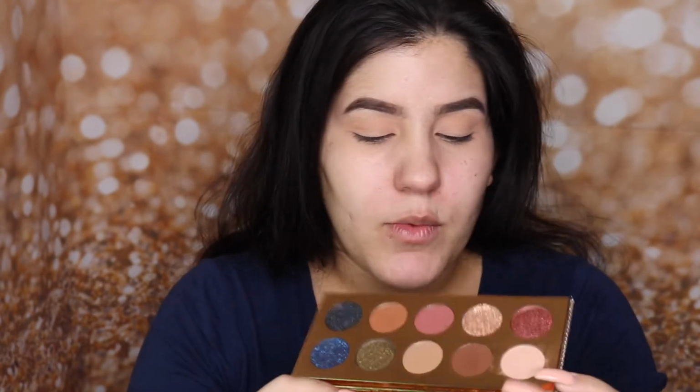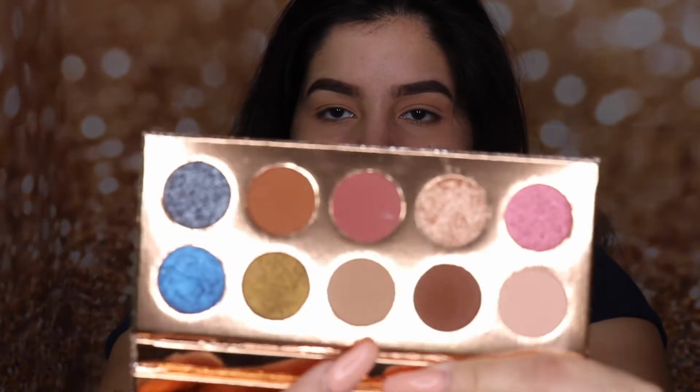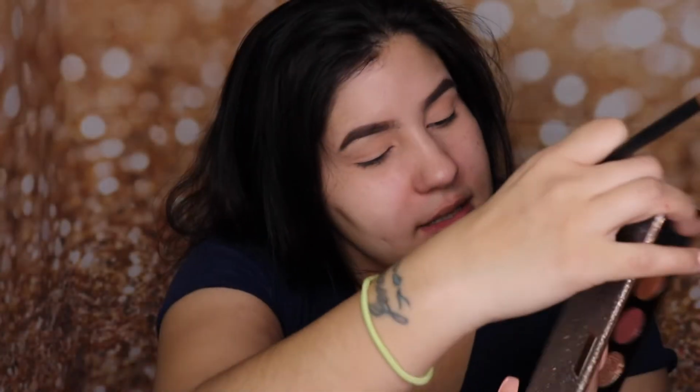So I already primed and set my eyelids. I primed my eyelids with concealer and I went in with this basic shade right here to set it. So we are going to be using the Friendcation palette. So I'm just going to take this fluffy brush. This is just a brush that I got off Amazon. And I'm going to go in with this light brown shade right here, which I believe is called Necessary. And we're just going to be putting that in the crease.